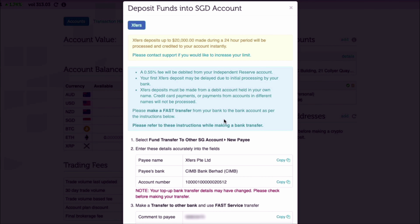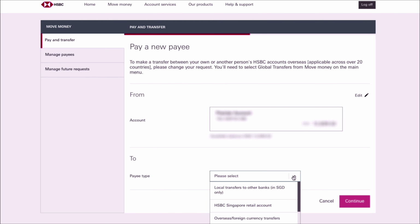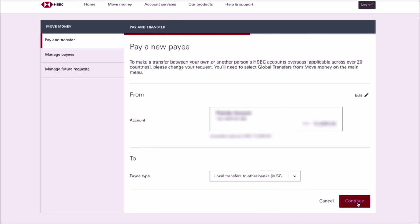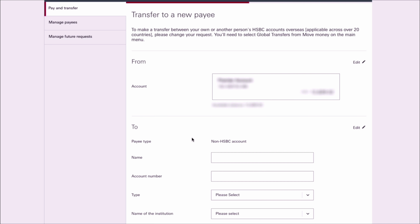What happens is we're going to be shown now the payee name, the payee's bank, and their account number details that we can use to actually effect a transfer from our own bank account. I'm logged into my HSBC account here. I'm going to do a local transfer to other banks in Singapore. Then I'm going to copy and paste the details rather than manually typing them. Let me stress that it's a fairly straightforward process. Obviously the name, account number.